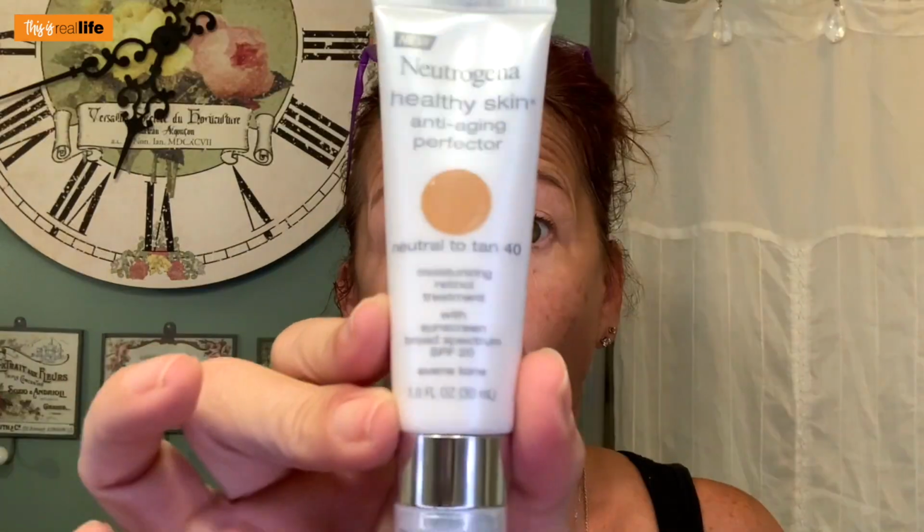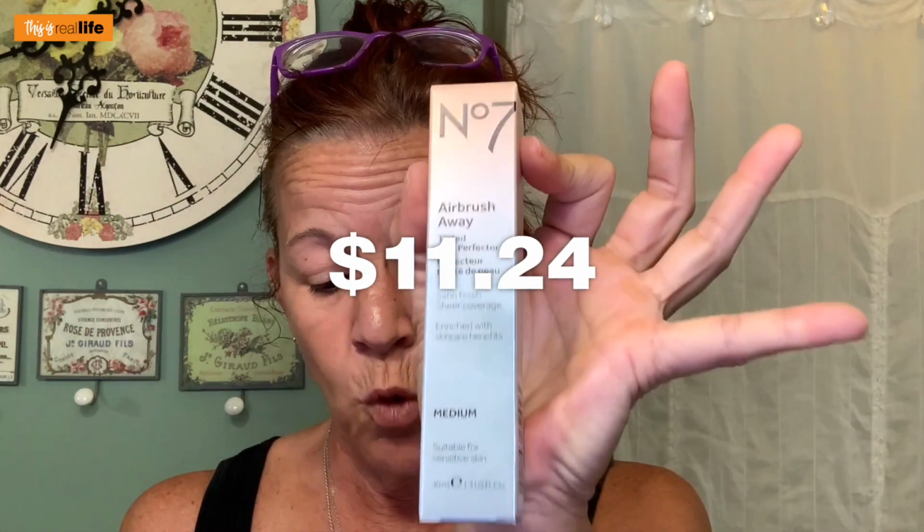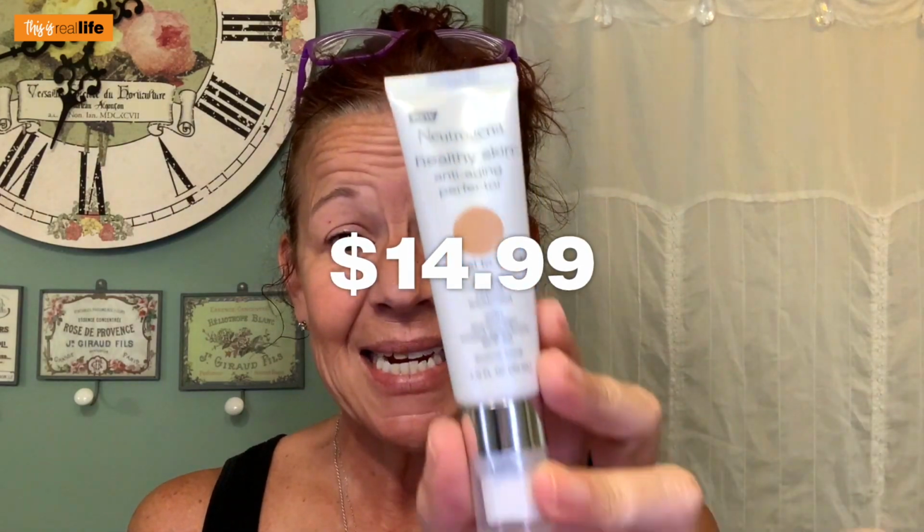In this corner, we have Neutrogena Healthy Skin Anti-Aging Perfector. And in this corner, we have No7 Airbrush Away Tinted Skin Perfector. I know, right? Got my receipt from the Walgreens. The No7 Tinted Skin Perfector, I got the color medium. We don't know, I literally based it off the top of the box. $11.24. And the Neutrogena Healthy Skin Anti-Aging Perfector was $14.99. So fairly comparable in price.